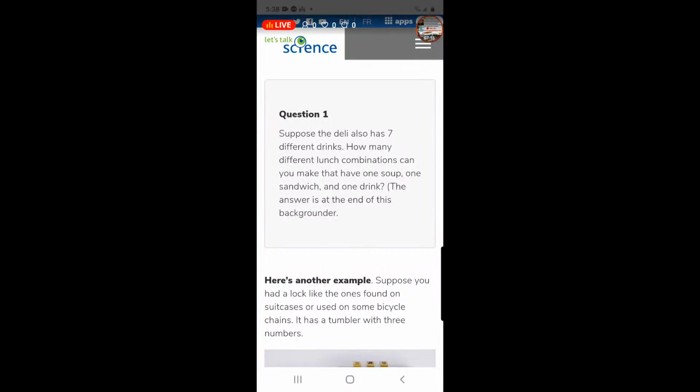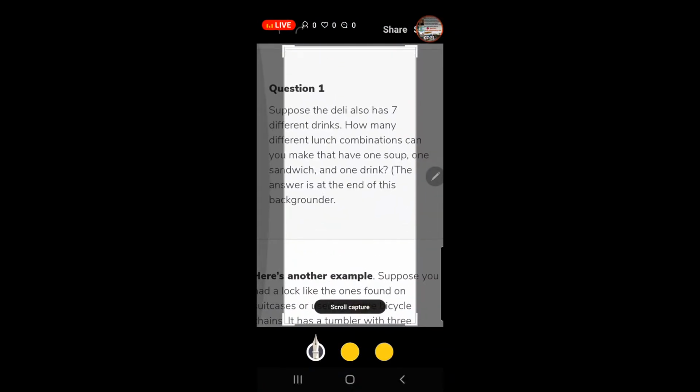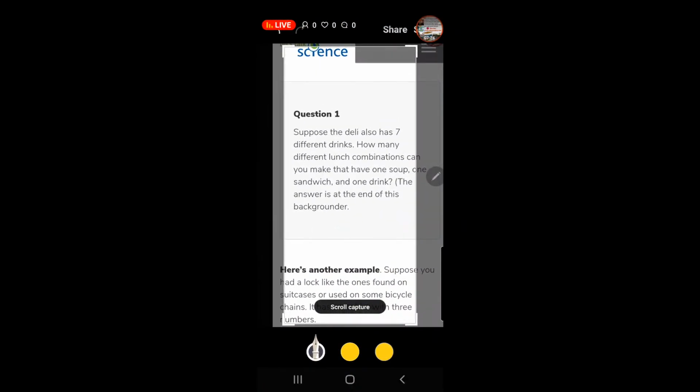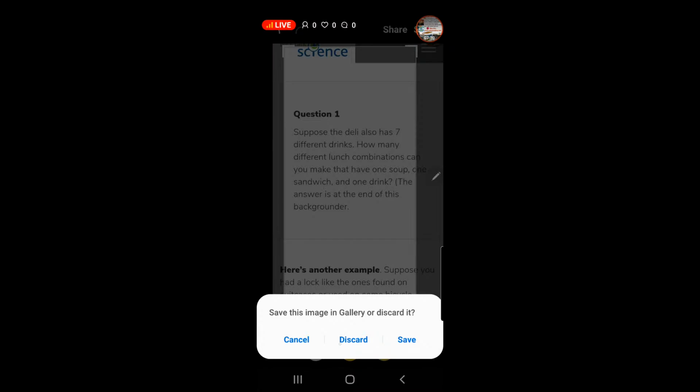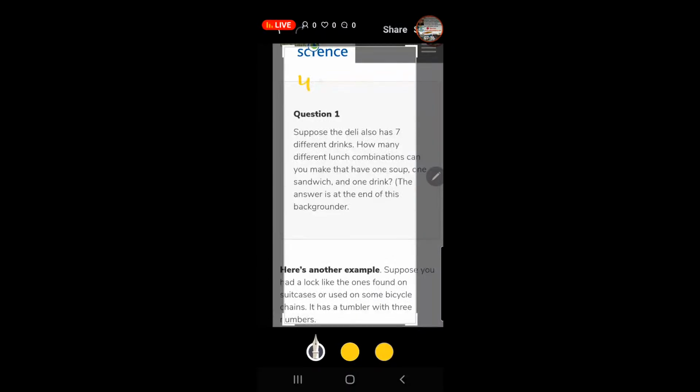Okay, so what we're going to do right now is make it bigger. So how many sandwiches and soups did we have? I'm going to change the color and make it purple. So we have 4 sandwiches, 5 soups, and 7 different drinks.